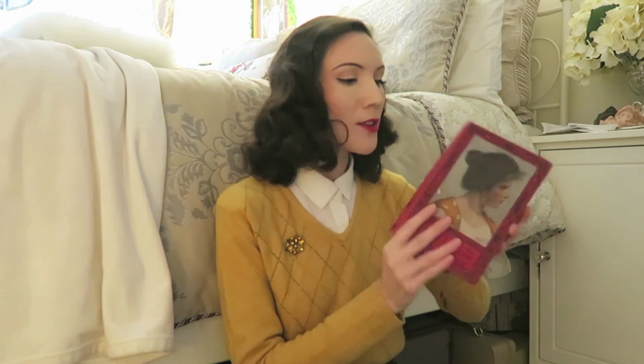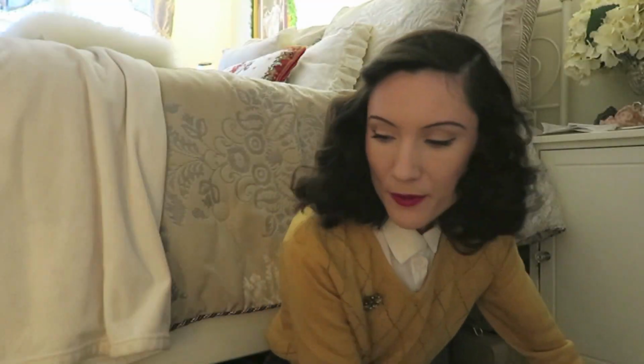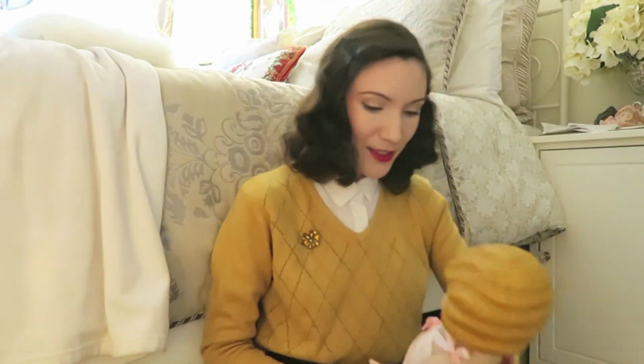But I do love the ones that have portraits on them. I have a few of those and those are my absolute favorites. So yeah, this one is called Out of Fashion by Mrs. L.T. Meade. So if anybody's read that or has any idea what this is, let me know in the comments below, I guess. And then the very, very last thing that I got is a doll.